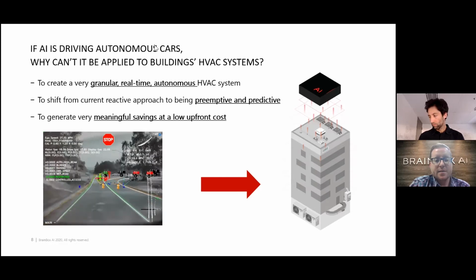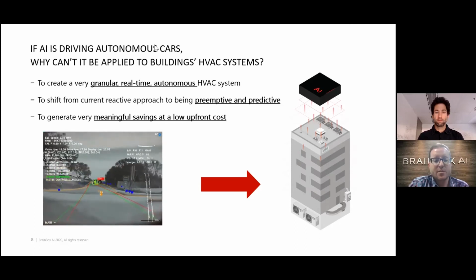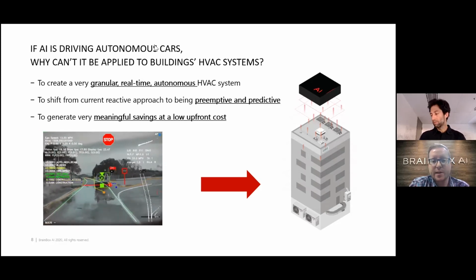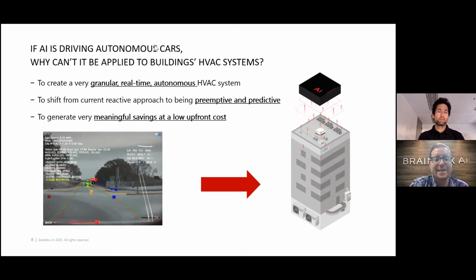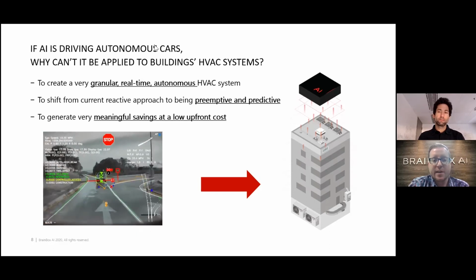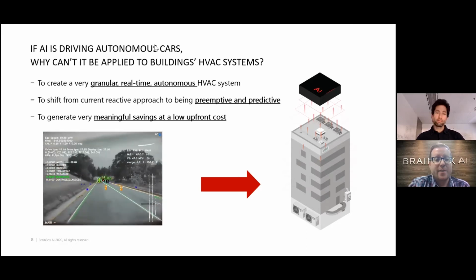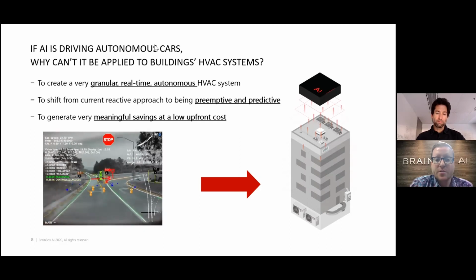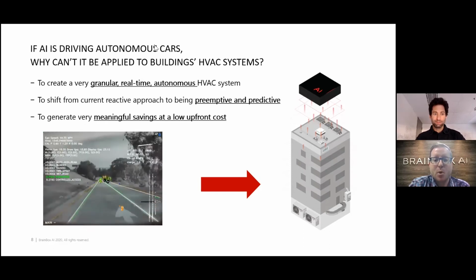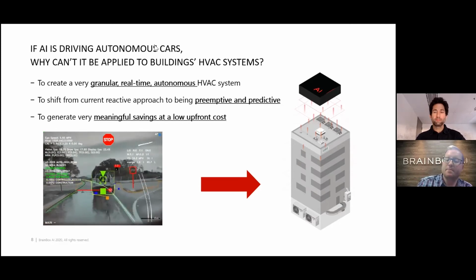Thinking about that and comparing it to a building automation system, and specifically an HVAC system, all the sensors are already there. You have temperature sensors, humidity sensors, you have actuators on your air handlers, and all this data is already there. We just need to mix it with granular weather data, from cloud cover to position of the sun, to humidity levels, and the forecast of that weather too. And when we can mix those data sets, we can build a predictive model to make that building more preemptive and predictive and not reactive like current building automation systems are.